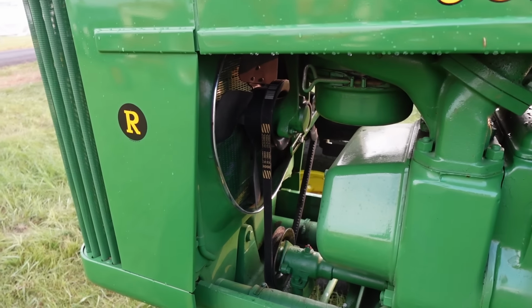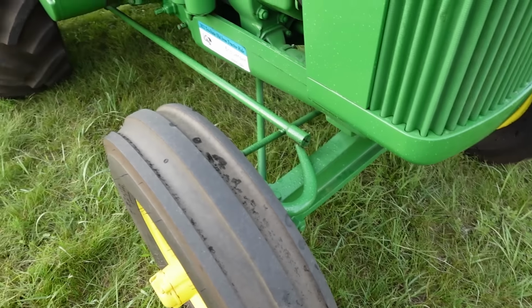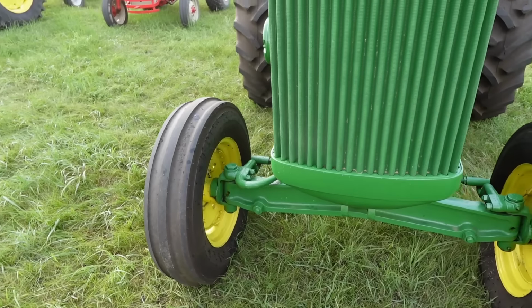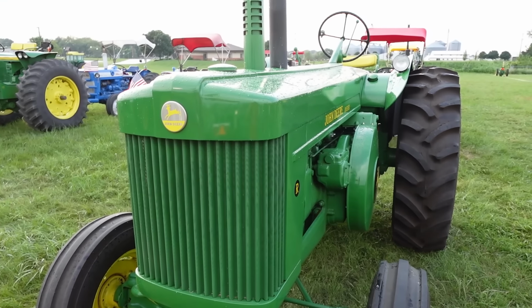Now I've got a lot of requests to do this tractor, and I'm happy to finally get to it. So let's hop in. The Model R didn't find its way to fields across America till the late 40s. After 10 years of development, it was released in 1949.